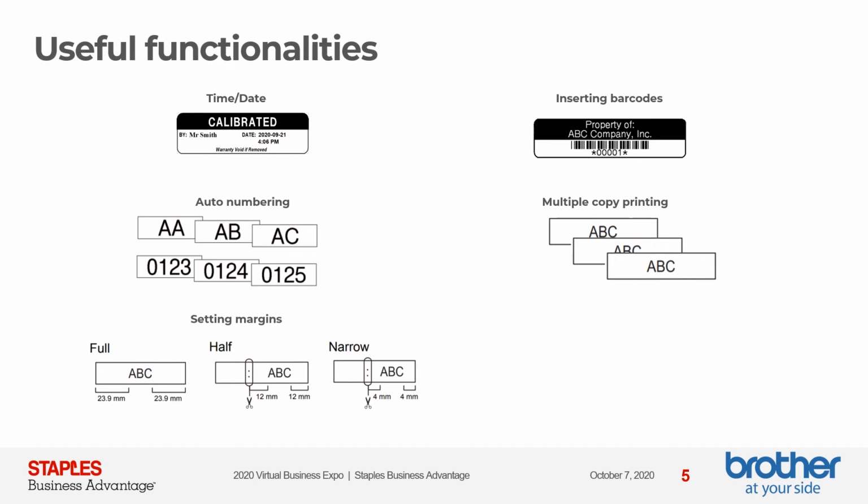Next is barcodes. So we do support a wide range of barcode protocols. You can adjust the size of these barcodes. Plus, our machines can print high-resolution labels, so these barcodes can easily be read by a scanner.